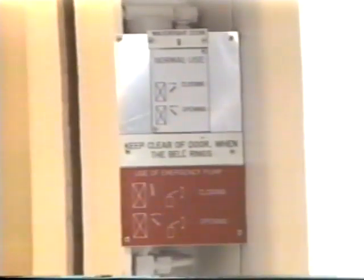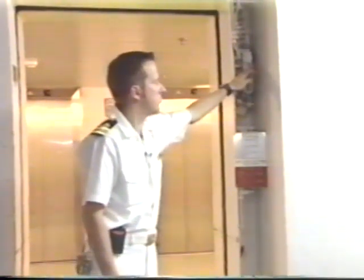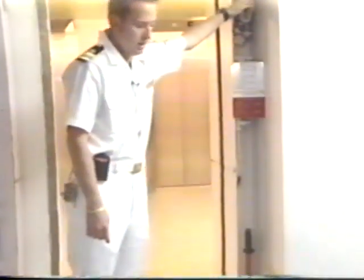This is a watertight door. Watertight doors are located in the engine rooms, deck number 2 and deck number 3 on board. To close a watertight door, you operate this lever to a closed position. An alarm bell goes off and the door closes. At the same time, the door step will also move upwards. When the door is closing, do not, under any circumstance, pass through the door.